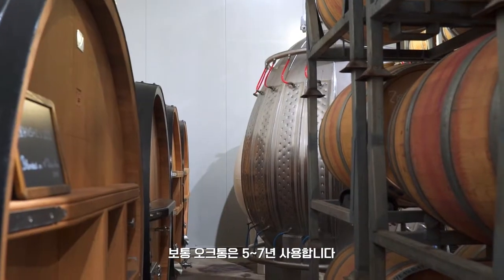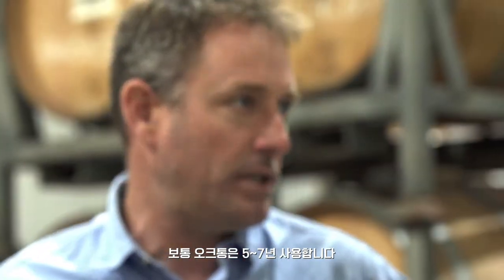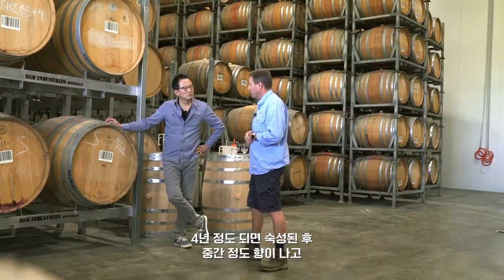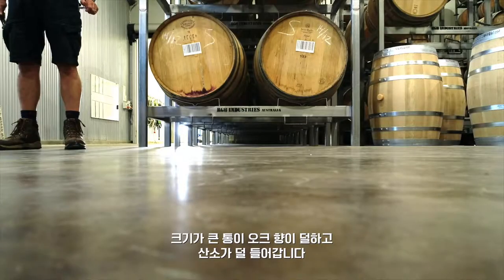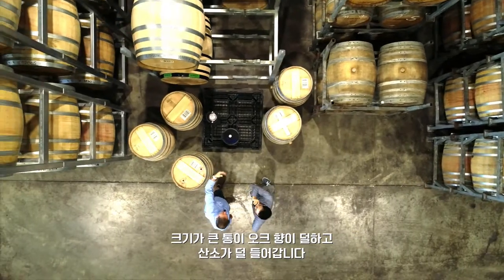Mm-hmm. Okay. So how many years do you use the one oak barrel? Usually you use the barrel for about 5 to 7 years. From about 4 years old, they become a lot more neutral, just in the maturation, and then 1 to 3 years, they have a little bit more of the oak flavor. Okay. And the larger barrels have less oak flavor and let less oxygen into the wine. Okay. So they produce a different character too.